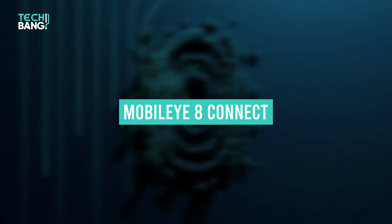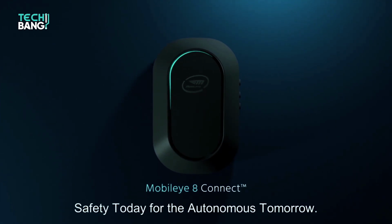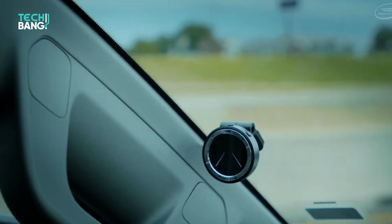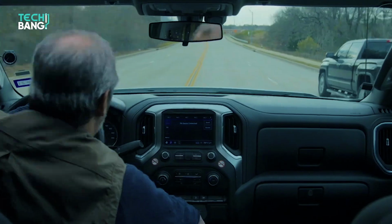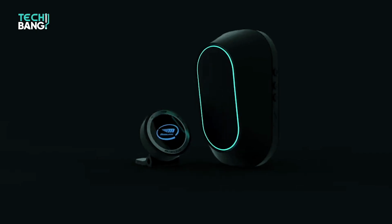Mobileye 8 Connect. Mobileye has been making news as a player in the autonomous vehicle market. They are the premier provider of collision avoidance systems. Among some of their products, Mobileye 8 Connect is the most advanced collision avoidance system.